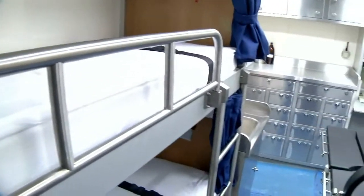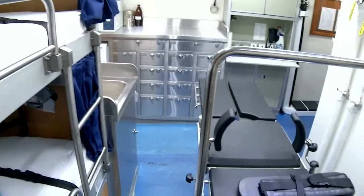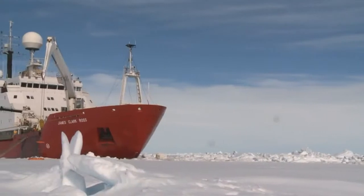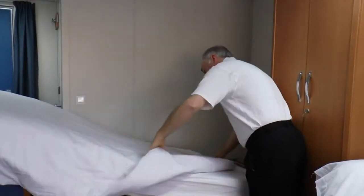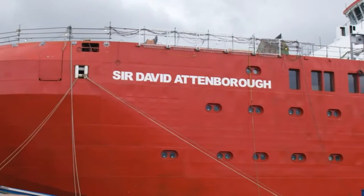We do come complete with our own doctor's surgery, and the ship always carries a doctor whilst in polar regions. You have your places where you can calm down after a hard day of work. Most important is, of course, your own cabin. On the new Sir David Attenborough, we will have cabins for two or a single person.